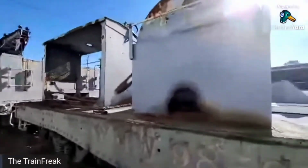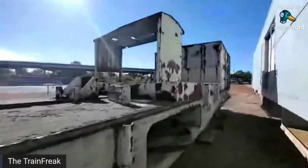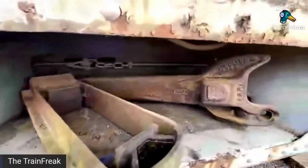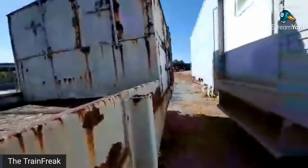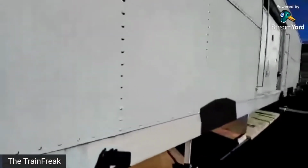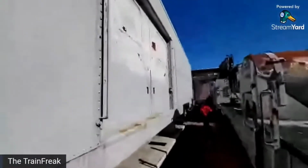So this is something that I'm actually going to want to try to model on my layout. Check out the coupler. Yeah, that's a big old coupler in there. But yeah, this is a steam generator car here. And then this is a power car of some sort. It looks like a baggage car, but they converted it to a power car. So this is some of the maintenance stuff.